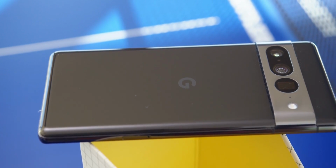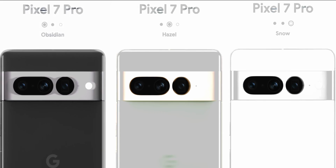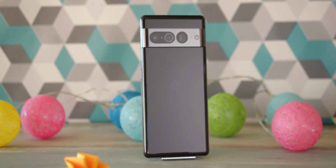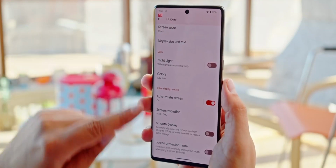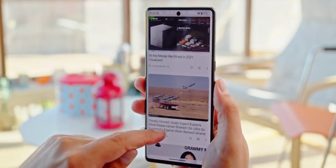In design I think it is one of the best and most unique smartphones, with a choice of three colors: lemon, black and white, and for the Pro version, instead of lemon, walnut. Everything is strict. While Apple and Samsung change generations with the same colors, Pixel gives its yellow or hazelnut and I like it. Glossy glass body material, a metal frame, and the Pro version is glossy.